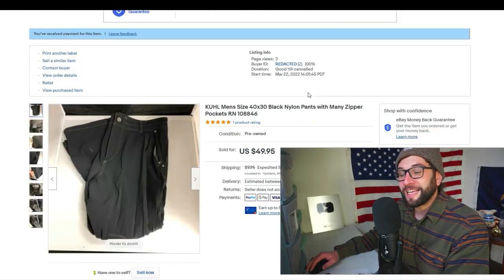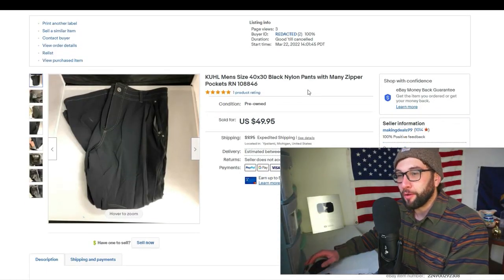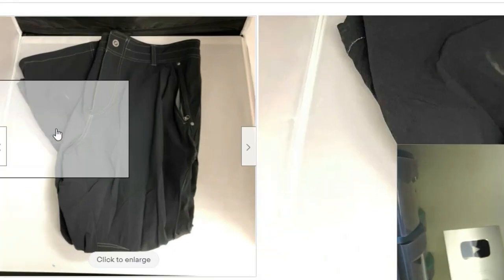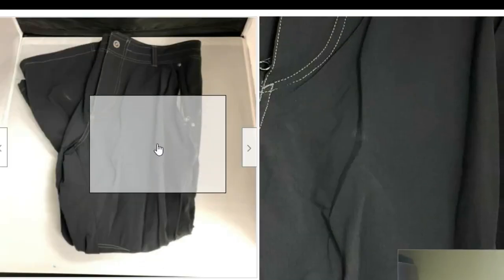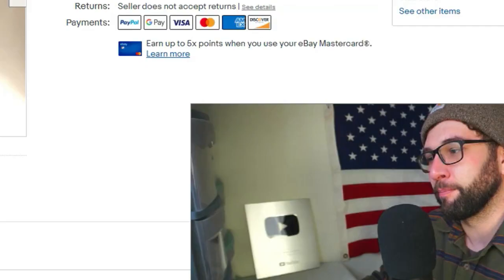Here's a brand kind of like Duluth Trading Co., like outdoorsy gear. Cool men's 40 by 30 black nylon pants with many zipper pockets. There are a lot of zipper pockets here. I know some guys just love zipper pockets. You can put things in there. You can run around in the woods. They're not going to come out.